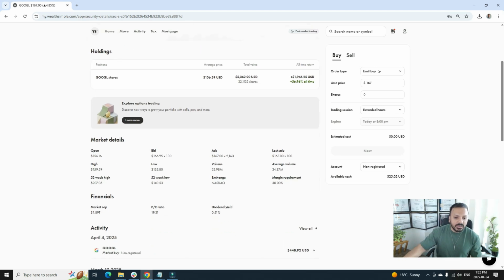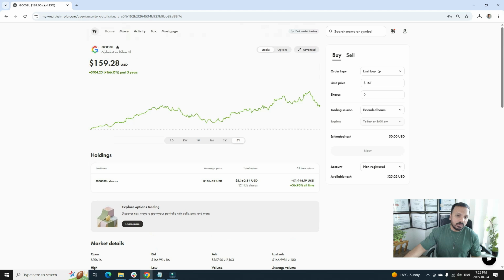It also pays a little bit of dividend, that is 0.5%, which is not that much, but guess what? It's more of a growth stock. The 52 weeks high was $207 and now $159. So that means we are getting this also at a discounted price because of the tariff situation. All the stocks are on sale right now, and I feel like this is the time to invest to build generational wealth.